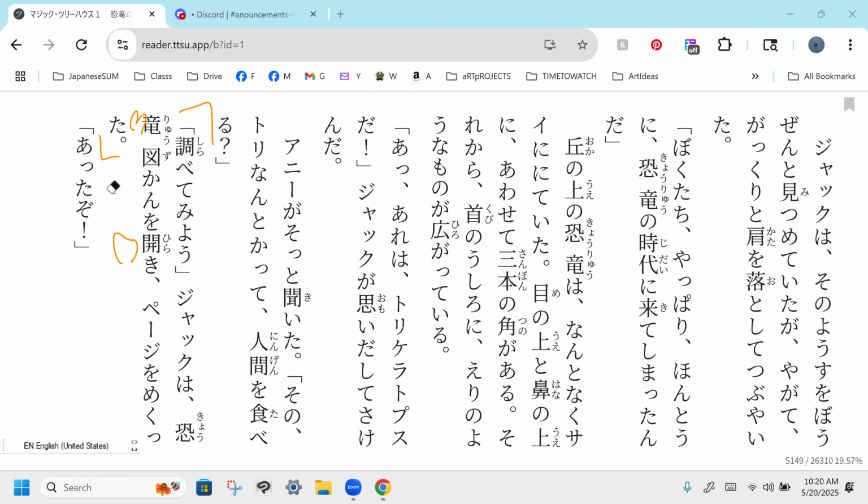A zukan is an encyclopedia, specifically a picture book encyclopedia that has a picture of all the different animals, and then the names of the animal and maybe a small little blurb about them. The kan part means example, so it's a pictogram of examples of things. So this is an example of a dog, and this is another example of a dog, that kind of idea. But in this case, it's a zukan of kyoryu. So what kind of picture encyclopedia book is it? Dinosaur encyclopedia. Exactly.